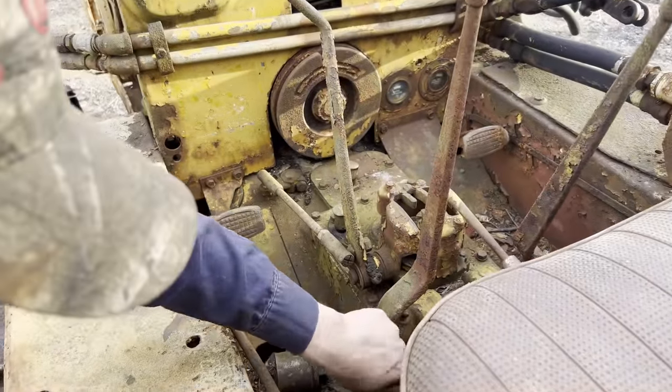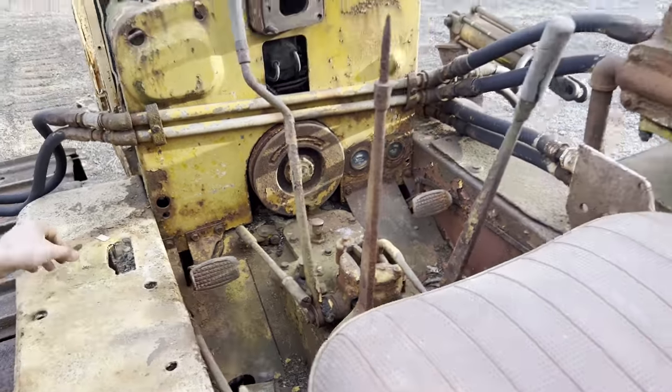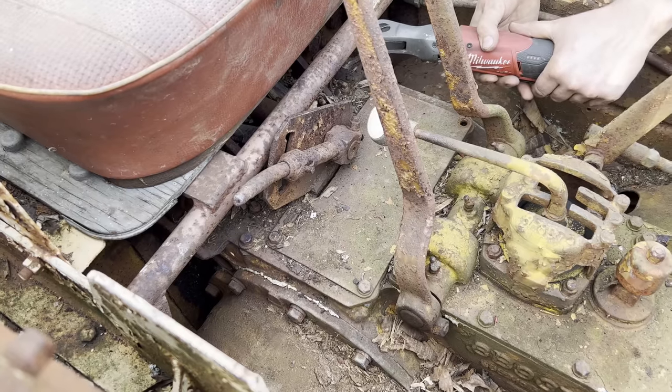Okay. What are we pulling this off for? I want to see those linkages in there.